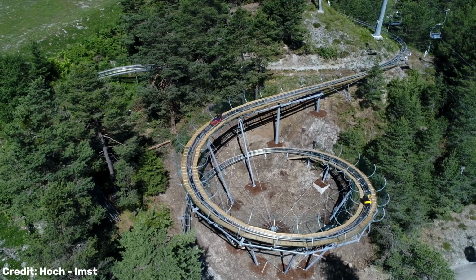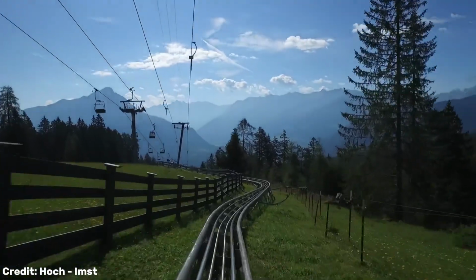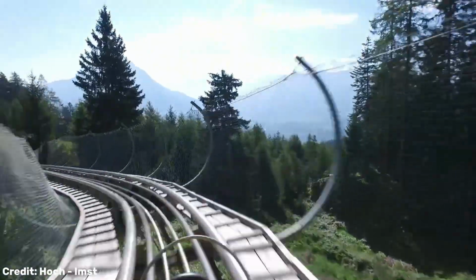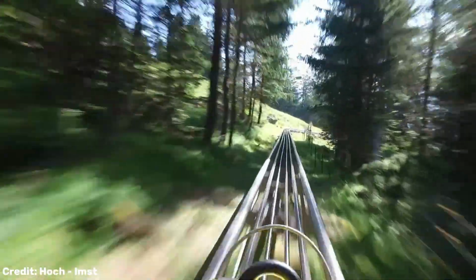And coming in at spot number 10, we got Alpine Coaster at Imster Bergbahnen, and this is actually my only Alpine roller coaster addition to this list, and I've actually heard that this Alpine coaster is the second longest in the whole world. In terms of ride experience, these Alpine coasters give a great sense of speed, and on top of that you have some strong laterals and a few airtime dips. But in all honesty, this Alpine coaster doesn't give the biggest thrill ride experience.